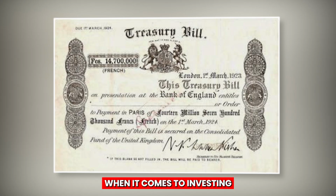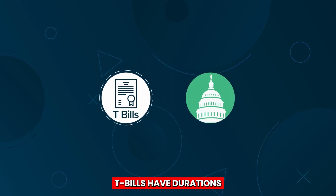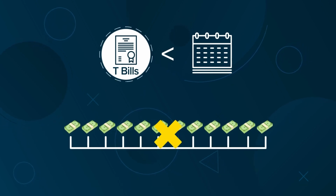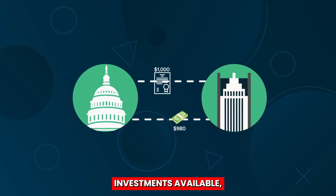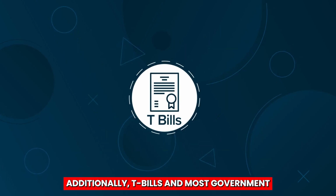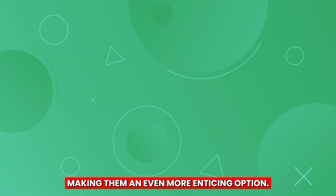T-bills. When it comes to investing your cash, T-bills, or short-term government bonds, are another attractive option to consider. T-bills have durations ranging from 1 month to 1 year, and currently, 1-year T-bills yield 0.6% profit. While you have to hold the bond until maturity to receive the profit, they're one of the safest investments available, and you can earn 0.6% profit by locking your money up for just 1 year in a government bond. Additionally, T-bills and most government bonds are not subject to state or local income taxes, making them an even more enticing option.